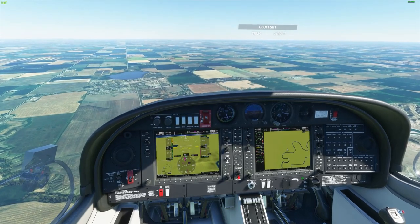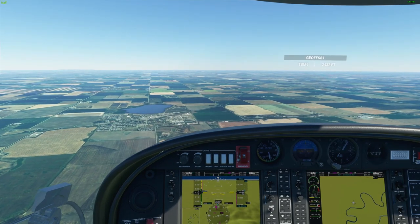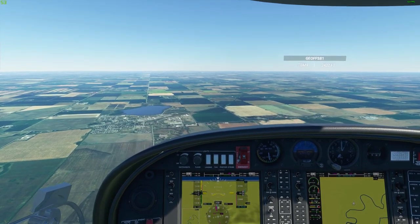And here we come for a descent into Picture Butte for a quick look before we're going to turn back left for a heading of 336, 21 nautical miles, and that'll bring us up to Travers Reservoir.